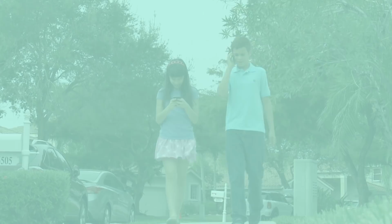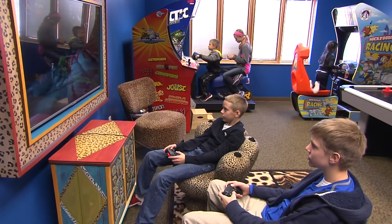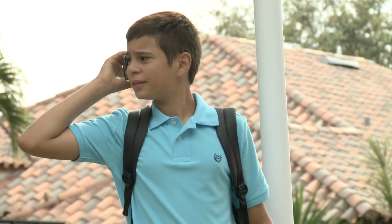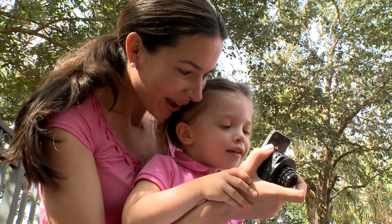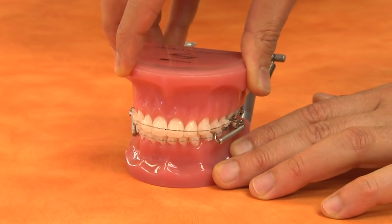Technology is changing how our kids live and interact with friends and loved ones. From having a beautiful smile to simply staying in touch, or discovering a wonderful way to document the whole family, we want you to stay on top of your kids and what technology offers them.